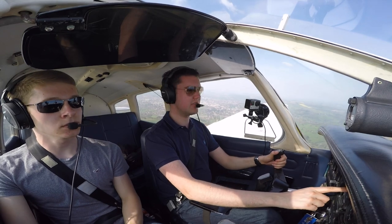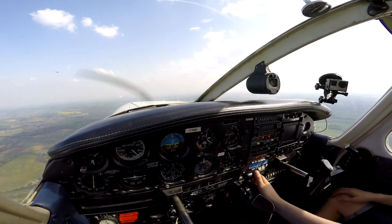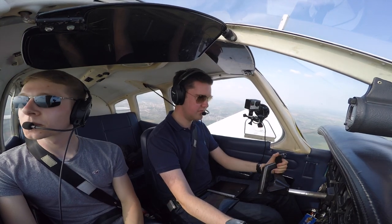That's a ridge lift here, look. So now we're going on the, is that not the lee side, what side is this called? The upwind side. Yeah, so this is the windward side.